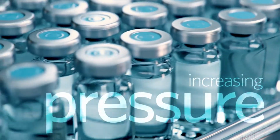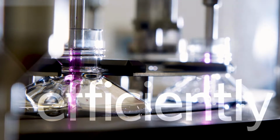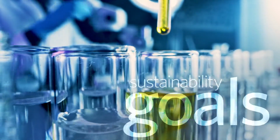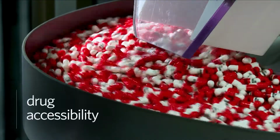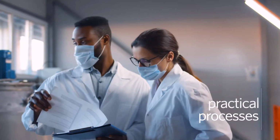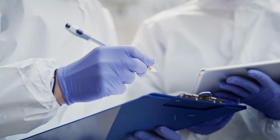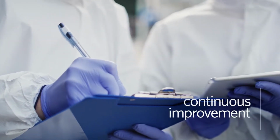Today's pharmaceutical manufacturers face increasing pressure to deliver high-quality medicines quickly, efficiently, and economically, while complying with regulatory requirements and meeting sustainability goals. Given continued demands for quick drug accessibility, paper-based manufacturing processes are no longer practical, leading to bloated documentation, manual execution, and hindering companies from aligning with the FDA's vision for continuous improvement.